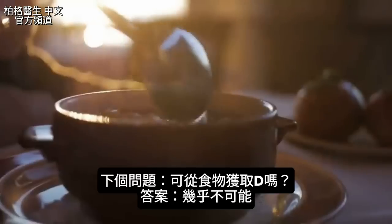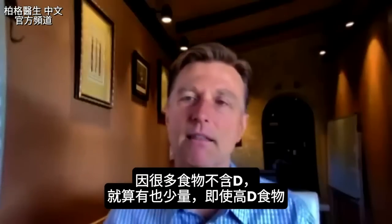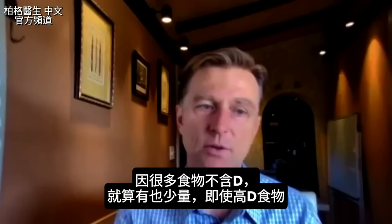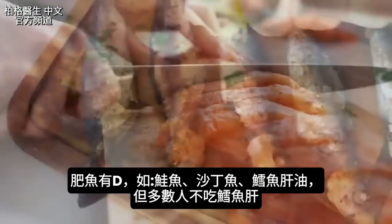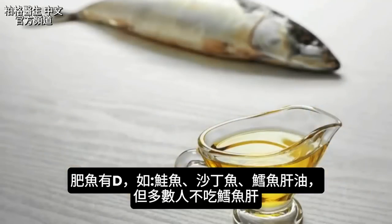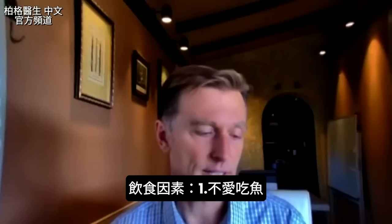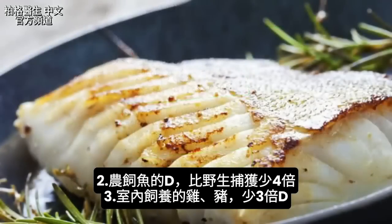Well, it's almost impossible to get it from your food simply because vitamin D is not in a lot of foods and it's not in high amounts, even in the foods that are high in vitamin D. It is in fatty fish like salmon, sardines, and definitely cod liver oil, but typically most people do not eat the liver of codfish. And then what if you're in the situation where you just don't like fish? That's another huge barrier.